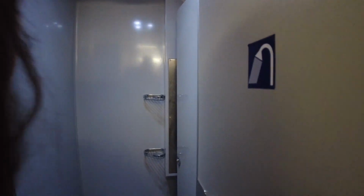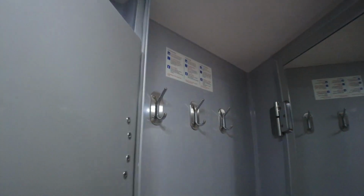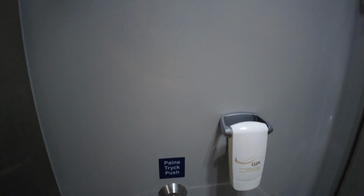Oh yeah. We need to put the key. That's the plug. And that's the shower. The shower is actually here on this side. You have a mirror here. You can leave your stuff here, and then you have the shower. I don't think I'll be using it, but okay. And then we have conditioner, shampoo and shower gel all in one. Okay.